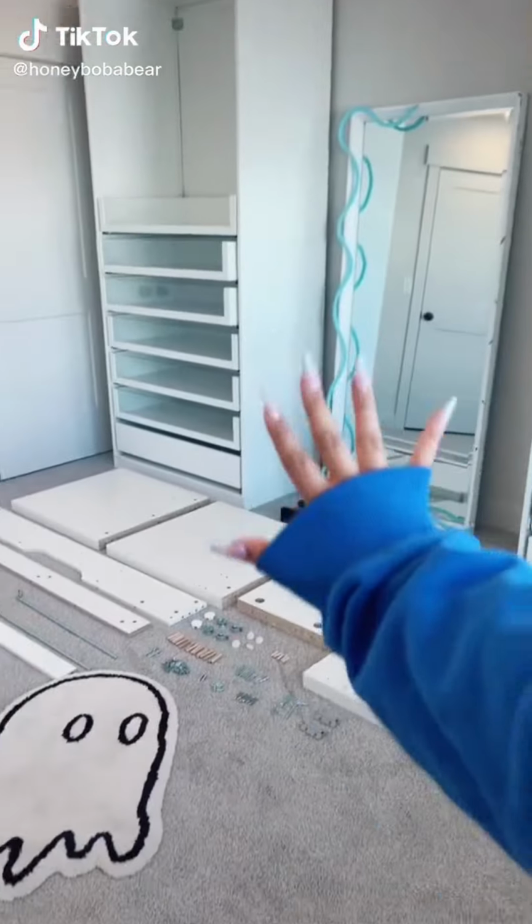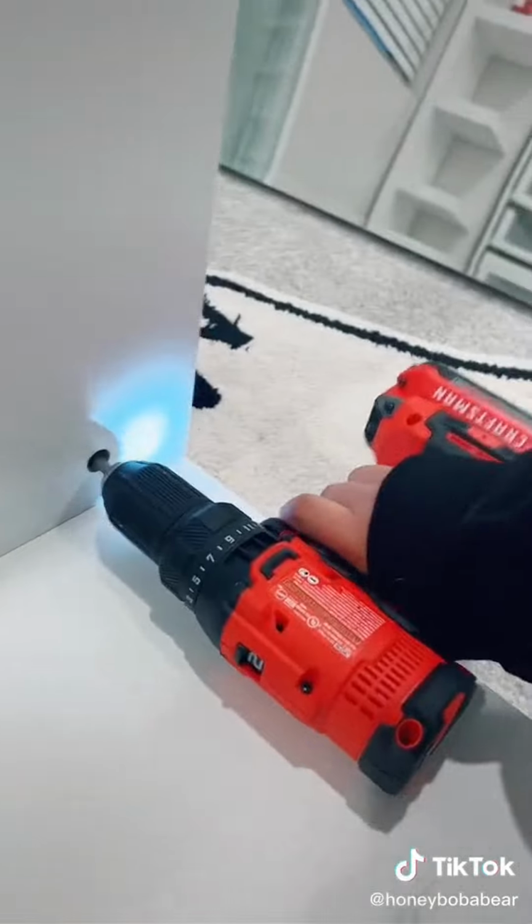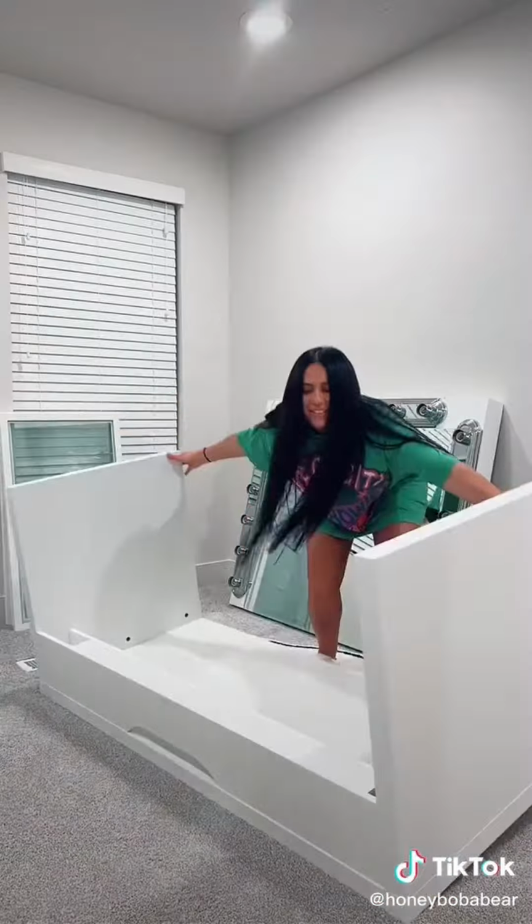I'm packing my filming room part two. Now I'm gonna build the makeup table. Finally got a drill, you guys. I feel very professional. Please enjoy this ASMR by HoneyBobaBear. I'm almost done. I have a few more screws. Then I have to try and flip it upside down. Oh, it's not even heavy.